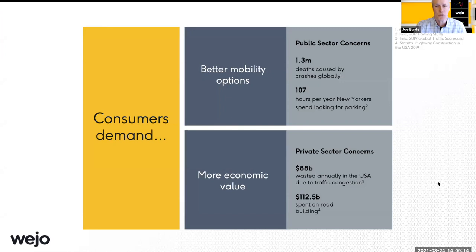As we know, consumers have very high expectations and they're only growing. In the mobility sector, they want better mobility options, they want more economic value, but that provides and presents challenges to the public sector. So we know that we have 1.3 million deaths caused by crashes globally. That's a terrible statistic, and through the use of connected vehicle data and big data mobility intelligence, we can make roads safer, we can improve traffic flow, and we can help to eliminate those deaths caused by the crashes that are as a result of crowded highways.